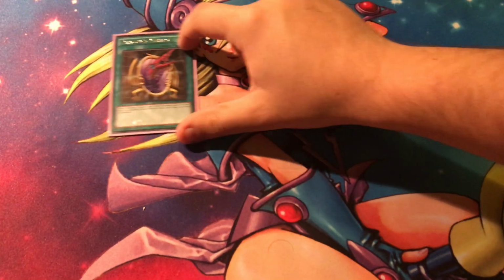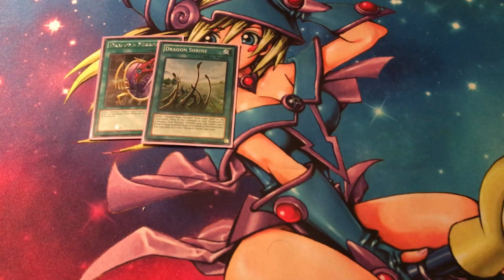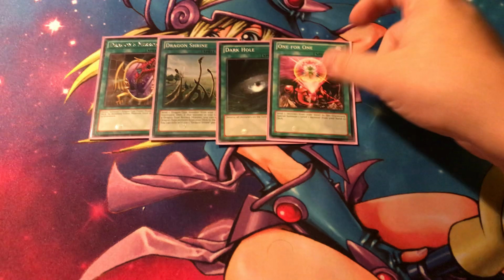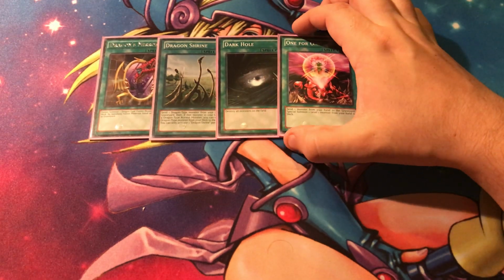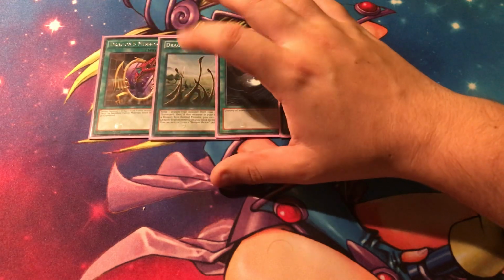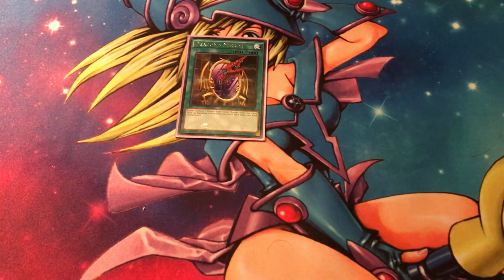1 copy of Dragon's Mirror to get my big fusion boys out. 1 copy of Dragon Shrine. 1 copy of Dark Hole because I'm too poor for Raigeki. 1 copy of 1 for 1, and that rounds up our spells right there. Special summoning, destroying the fields, fusion, graveyard stuff. All right. So that's, you know, it is what it is.